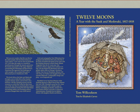A couple years ago, I got the chance to do my first illustrated book, which is this book, 12 Moons, A Year with the Sauk and Meskwaki, 1817 to 1818. This book told a year in the life of these two tribes as they migrated, as they hunted, as they farmed.